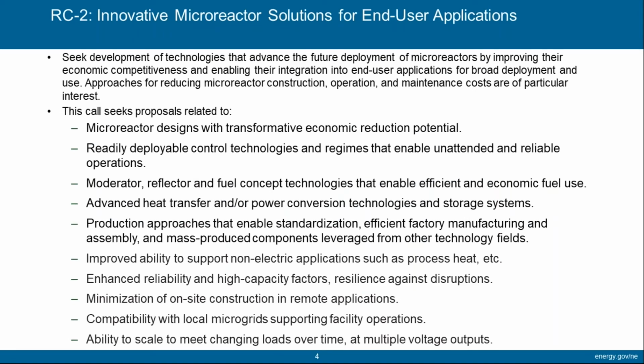So that brings us to this year's call under RC-2. Our focus for this year is really to hopefully identify ways to enhance the economics and reduce the costs of microreactors, and look for ways to reduce timelines through enhanced microreactor construction capabilities and other areas. We've listed here some areas that we suggest. It's not all encompassing. We're really looking for input from our principal investigators and the teams that you put together in your proposals. We are really interested in what you have to say.